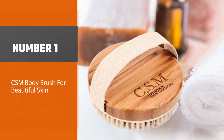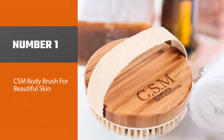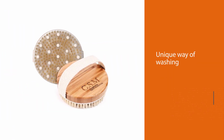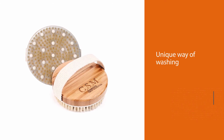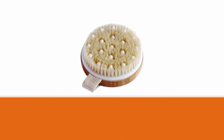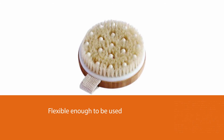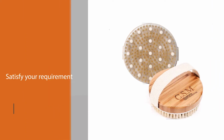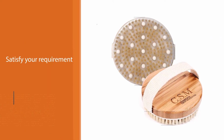Number 1, most popular: CSM Body Brush for beautiful skin. We all have our unique way of washing and cleaning our bodies, target areas, and individual needs. This exfoliator brush is almost everyone's favorite because it is flexible enough to be used anywhere on the body. It'll satisfy your requirements from the arms, belly, and thighs to your legs. It gently exfoliates and keeps your skin looking radiant and youthful.